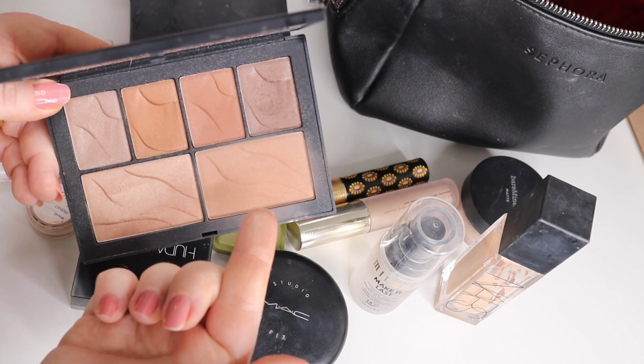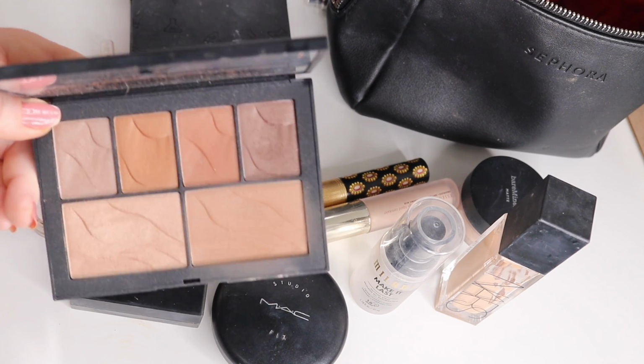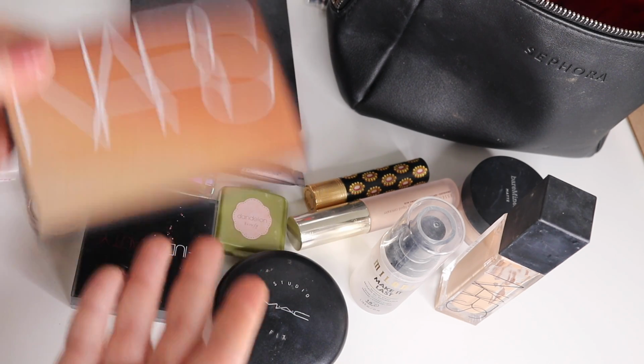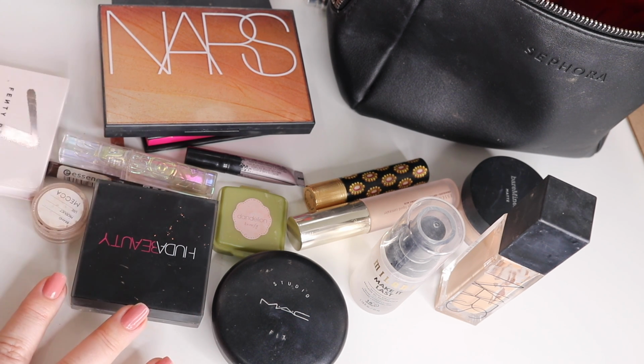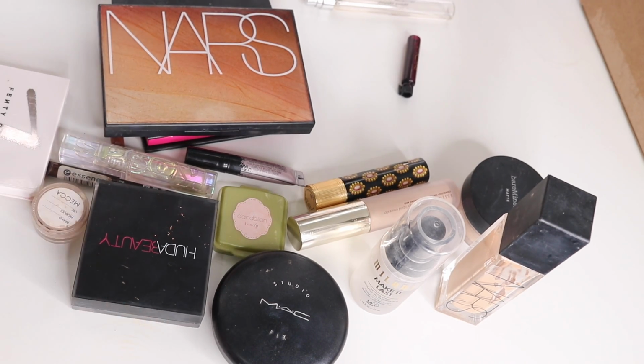Especially when I'm a little bit more tanned. Just such a beautiful palette. I love the way that my makeup looks when I use this. And I used it just with a brown eyeliner. So that is everything that I took traveling. It's not a lot, but it ends up being a lot when you put it in a bag. So yeah, that's everything. I just thought I'd show you.